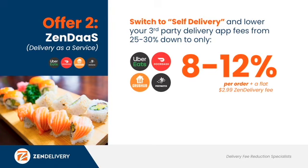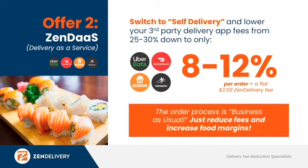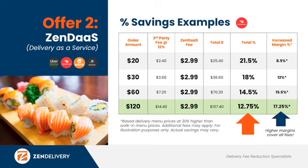And the great thing is that it's business as usual. Your customers order from their favorite apps, and you simply get an increase in margins. It's pretty much that simple. The way that we do this, though, is by switching your restaurant to self-delivery at a rate of 8 to 12%, and then routing those deliveries directly through our national driver pool, which consists of hundreds of thousands of drivers across multiple platforms. Just like before when illustrating Zen Delivery Direct, we're going to look at percentages first and then look at what that means in terms of dollars and cents.